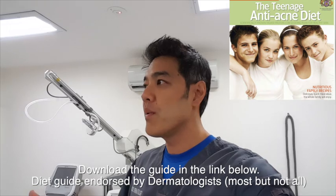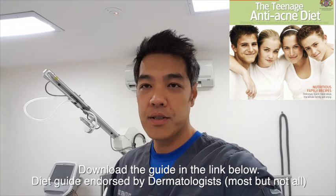A recent study from the Journal of the American Academy of Dermatology shows that a diet high in dairy products can worsen acne. So try to cut out your milk intake and your dairy intake and replace it with soy. Other trigger factors which are really rare, and I don't advise this, include things like gluten. So that's a very rare cause, but certainly dietary modifications.